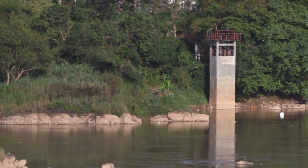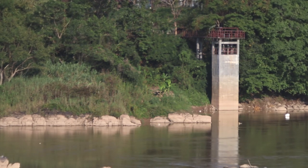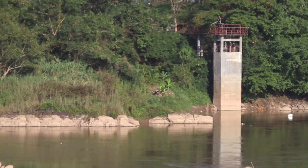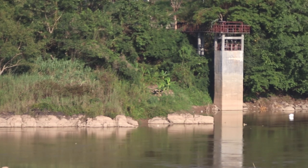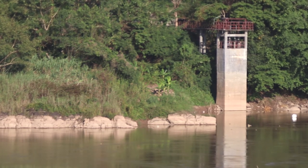Think about it. So if you will, that concrete pillar on the right-hand side of your screen, if you follow the brown going up the concrete, those are the areas where the river actually used to flow, in particular at the top during flood stage. So you can see how dramatic the reduction of water flow is here. Where you see the green brush and trees to the left of that, that actually used to be the original riverbank itself.